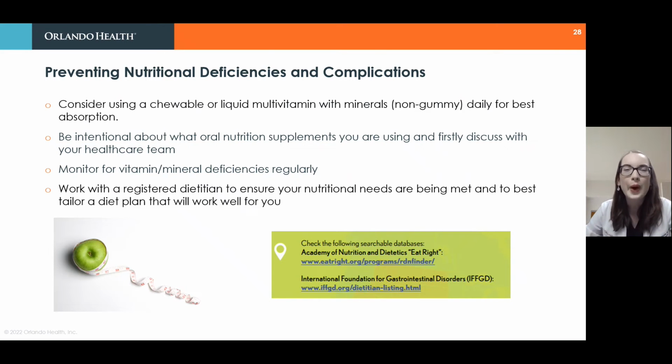Monitoring for vitamin and mineral deficiencies proactively and regularly is crucial to help prevent complications and catch those deficiencies early. And working with a registered dietitian can be quite helpful to achieve that, and also to make sure that we're meeting your nutritional needs and really tailoring a diet plan that's going to work well for you and hopefully be one that you'll tolerate and find sustainable. If you are having difficulty getting connected with a registered dietitian or finding one in your area, there are tool databases listed on this slide. One is from the Academy of Nutrition and Dietetics, and the second resource is from the International Foundation of Gastrointestinal Disorders.